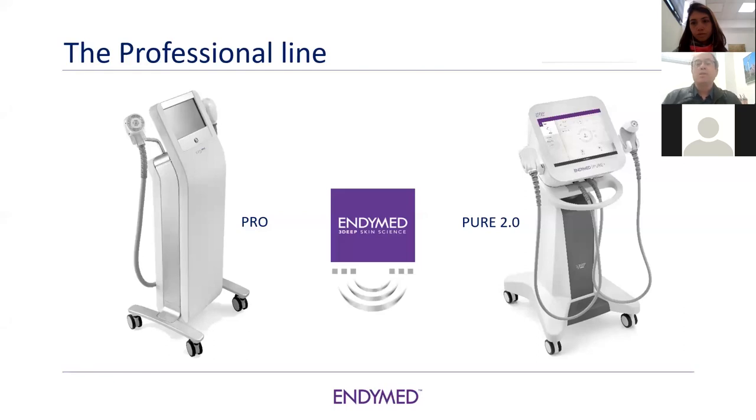Thank you. So the professional line by EndyMed is a modular, RF-based modular plug-and-play multi-application platform for non-invasive and minimally invasive indications suitable for all skin types. Both systems operate at 1 megahertz with embedded patent-granted 3D technology.